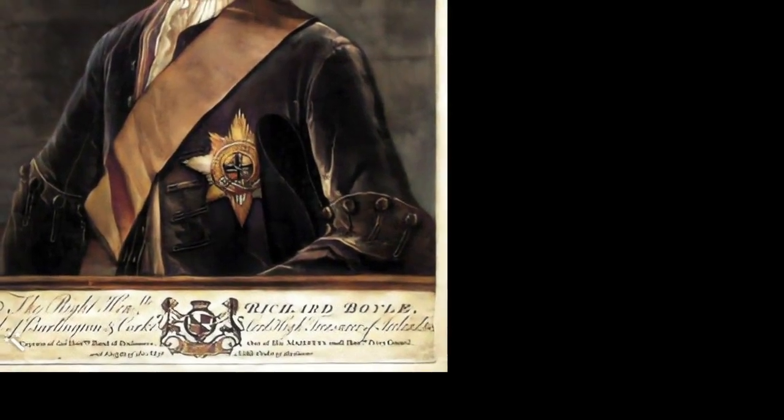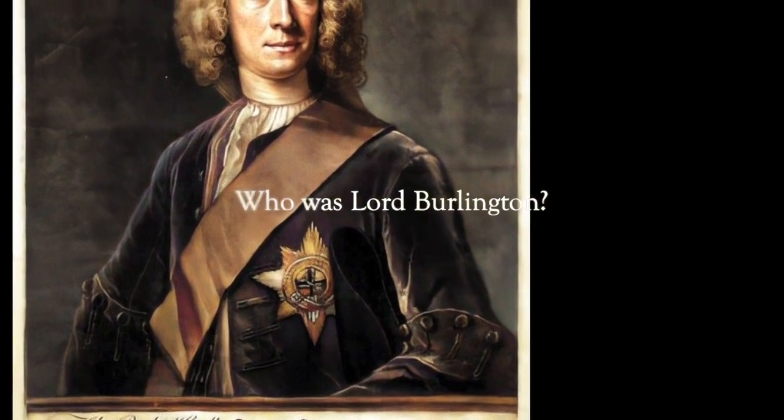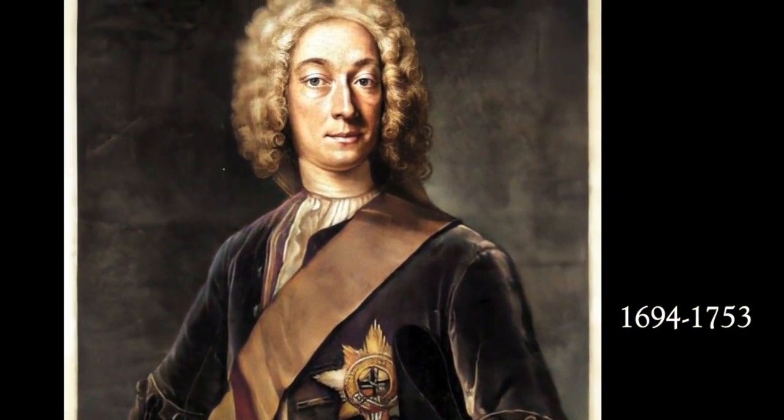The house was designed and built by Richard Boyle. He was the 3rd Earl of Burlington, so he was the Lord of Burlington. Now you might be asking, who in the world was Lord Burlington? I'm glad you asked. He was an interesting fellow. He was born in 1694. And he passed away in 1753. Wow. He was an Anglo-Irish architect who was a builder and patron of architects, craftsmen, and landscapers.